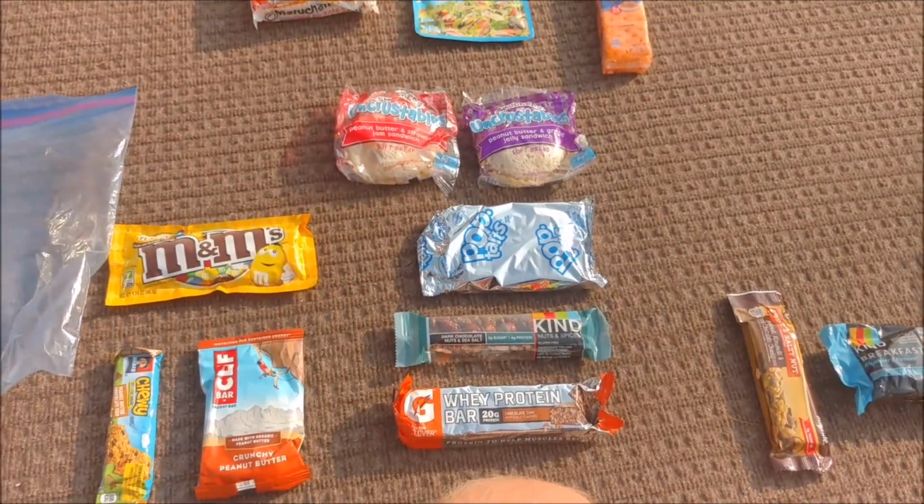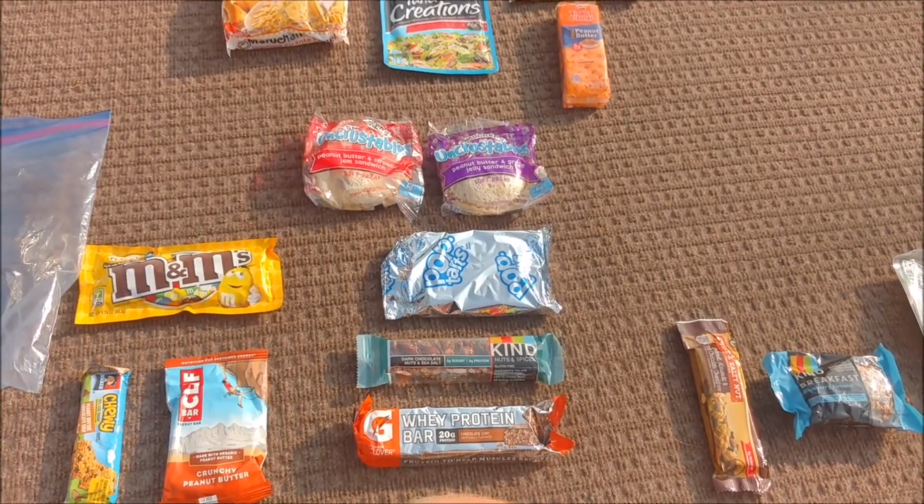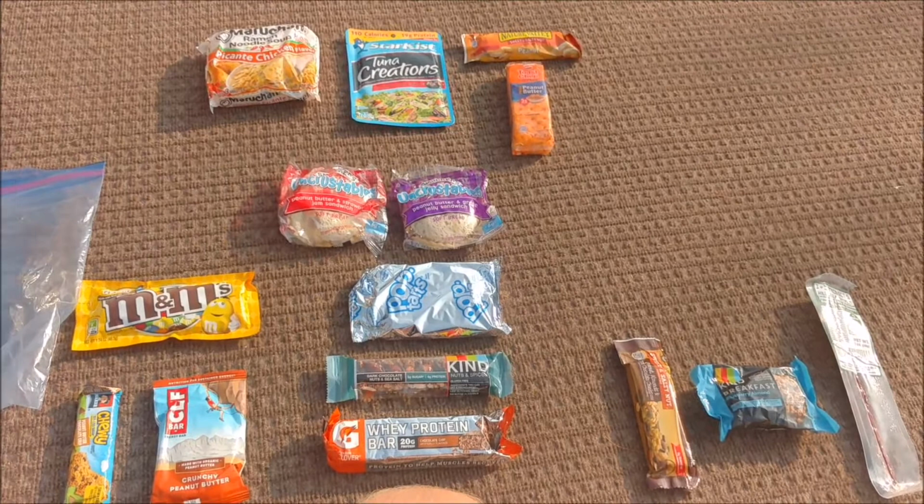So there you have it, guys. That's a typical day's food on the Appalachian Trail with a very high calorie to weight ratio. So hopefully that helps a little bit.